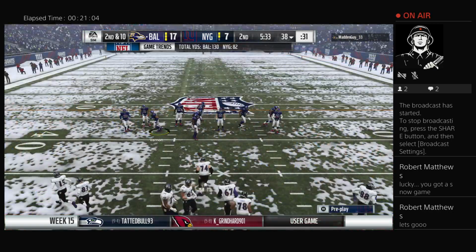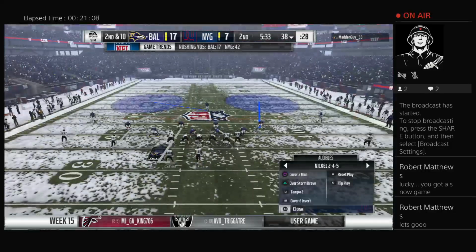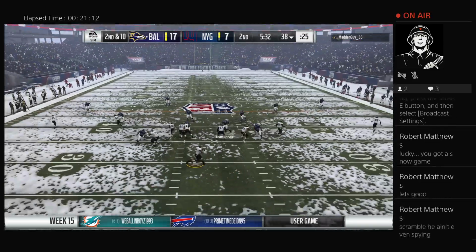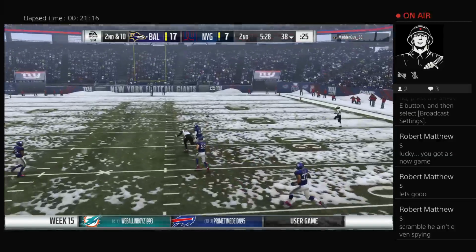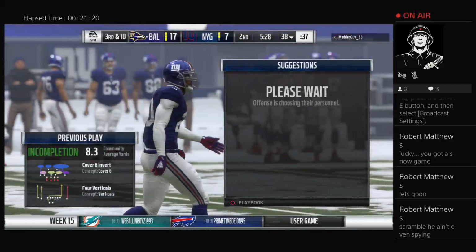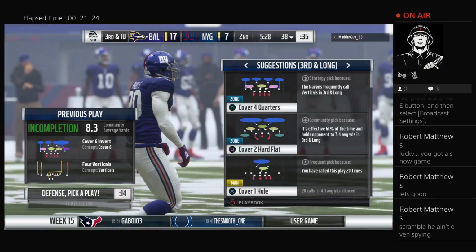They work again from the 38 on 2nd and 10. Jackson now on 2nd and 10. And that is incomplete. Throwing the football, he's not as sharp as he was last week when he was over 70%. Right now, he's under 50%.